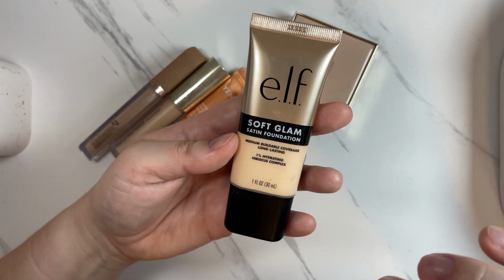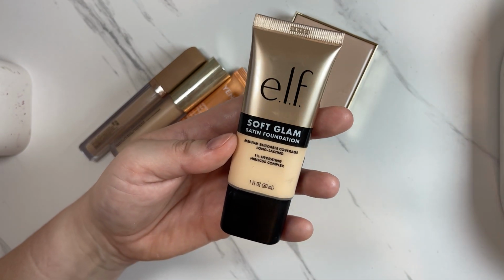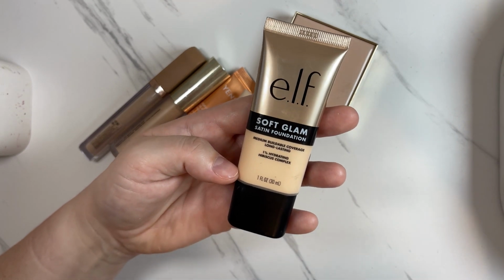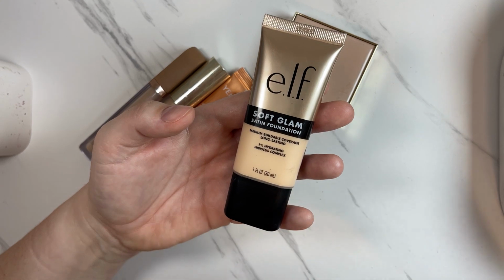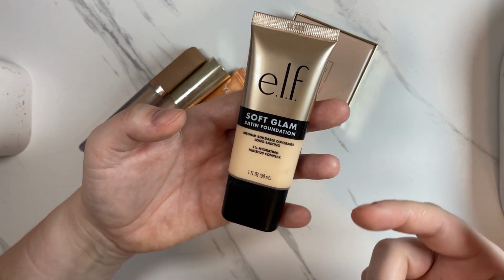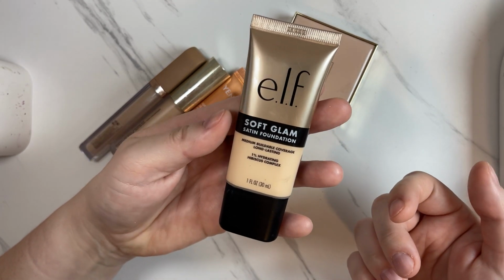I know there are foundations that still cover up and are not as flaky, but this one just seemed to flake and be missing in places. And then the color wasn't super great, so I wasn't thrilled about this.